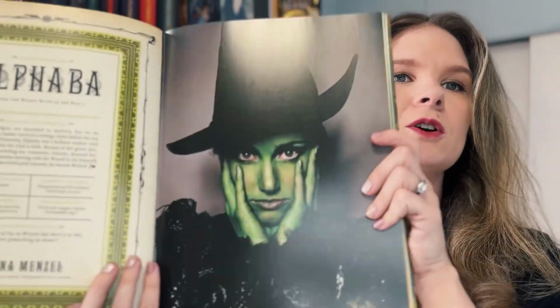It's a behind-the-scenes look at the Broadway musical of Wicked, which I loved. I loved it more than the book Wicked. This is great. It has costume sketches, excerpts from the scripts, character descriptions. Here's a beautiful look at Elphaba. It is a really cool book.